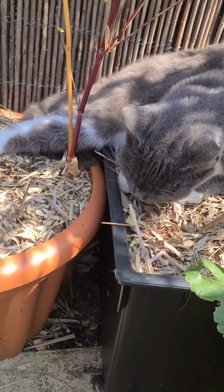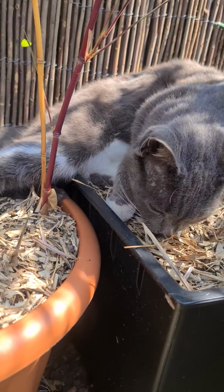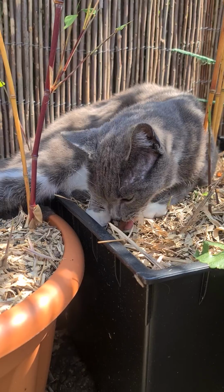Is that a yummy treat? Well done, Zendaya.